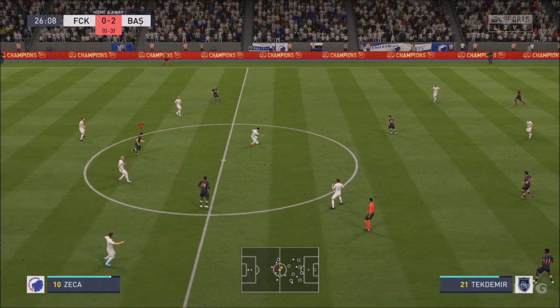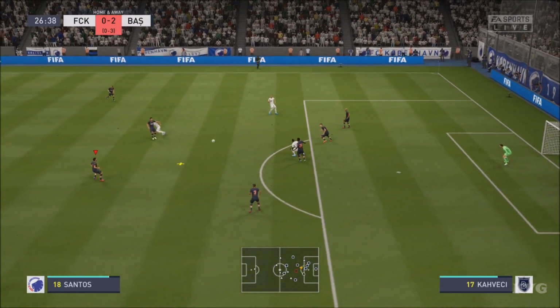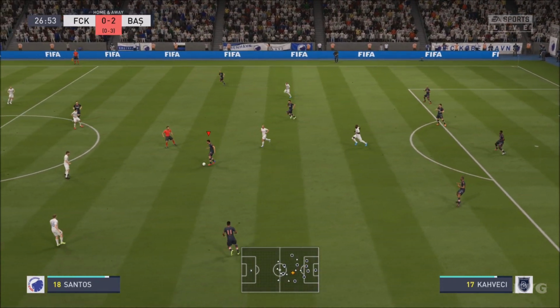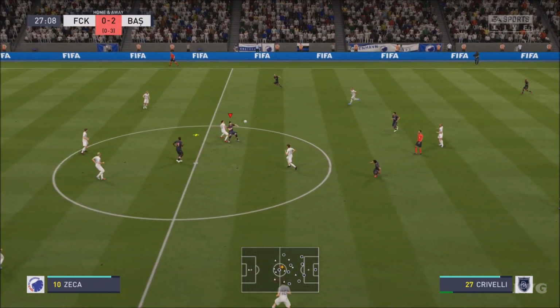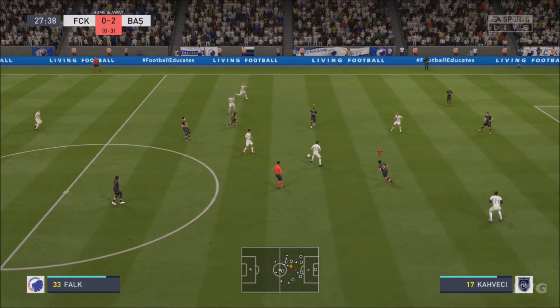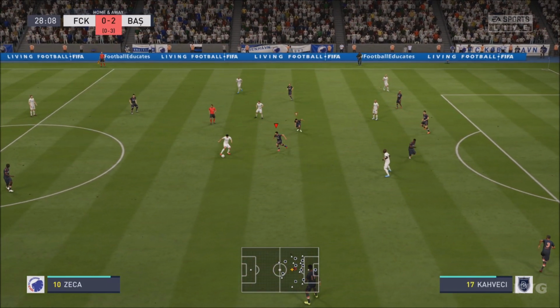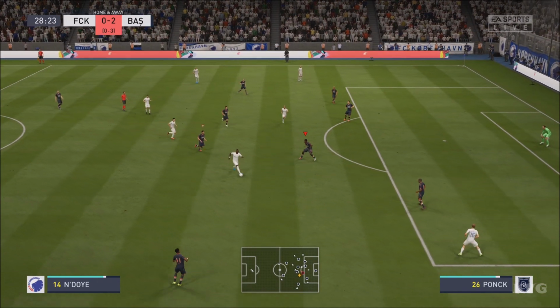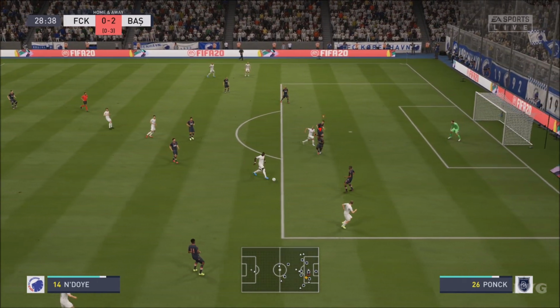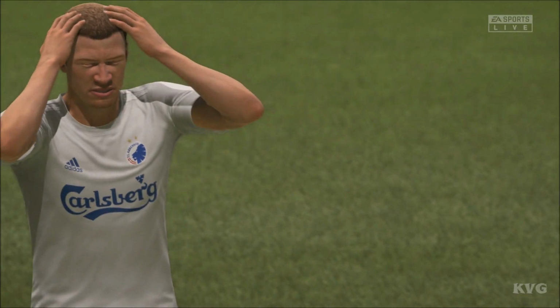He's cut it out. Read the play well. Nice return pass. He could take them on here. And he's missed the target by some distance in the end.